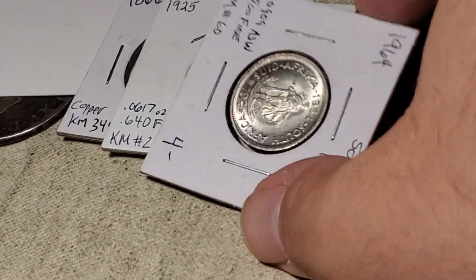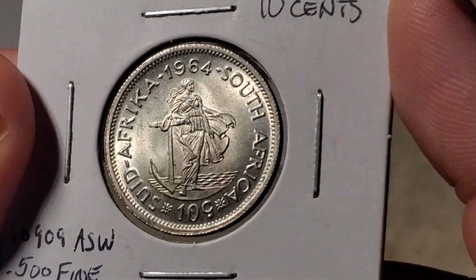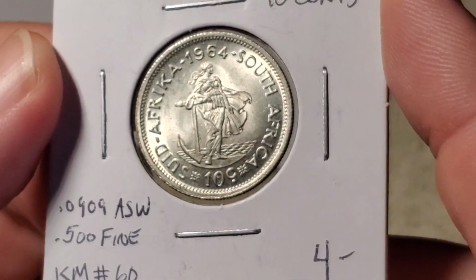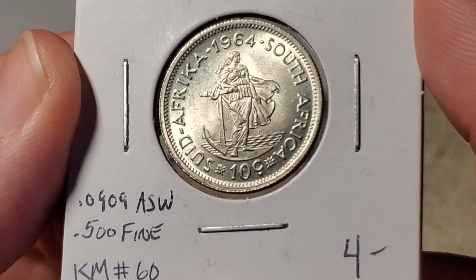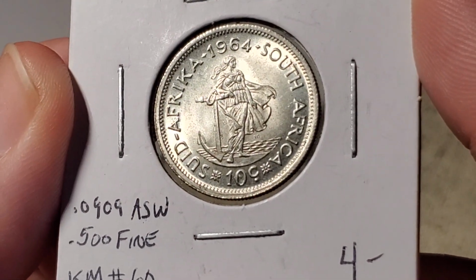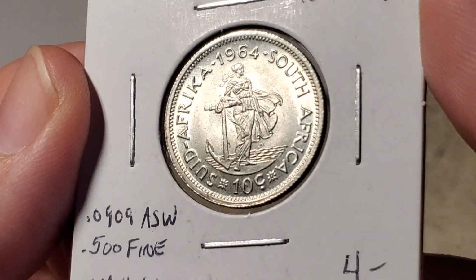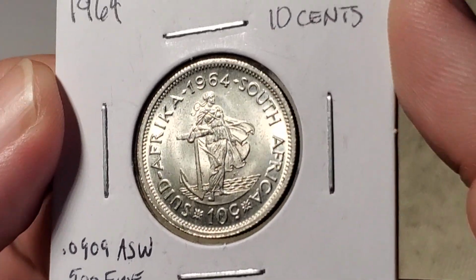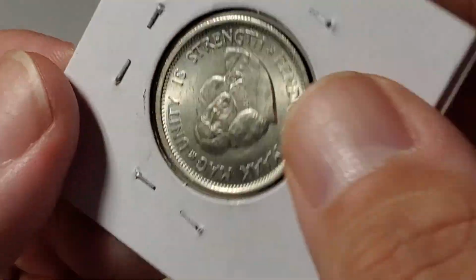Then we'll move to this coin from South Africa. Another silver coin, 1964. So the last year that this coin was made out of silver. Go ahead and pull it back here a little bit. I did pay $4. This one is KM60, 50% silver. They didn't write the total weight on there, and I added that, 0.0909. So that gives it about 220 worth of silver, maybe a little less than that. And yes, the last year this was made out of silver.